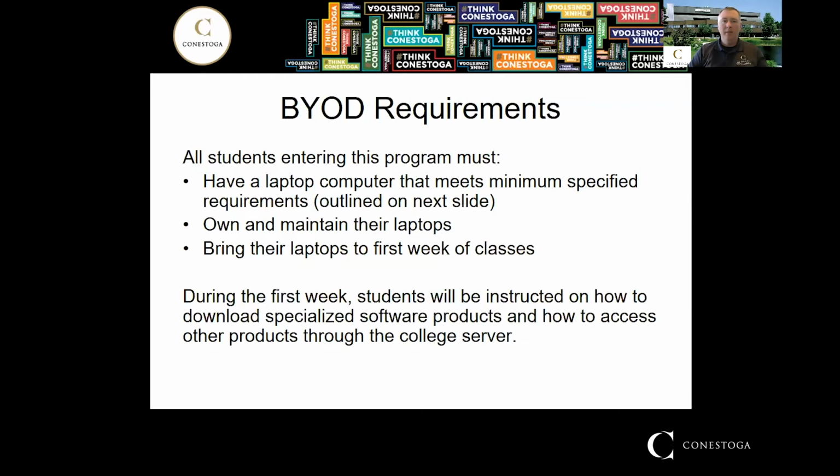This program has a bring your own device model, so you'll be expected to provide your own laptop, maintain it, and bring it to class with you. You will be provided with instructions on how to download the specific software that we use, and any license keys, that sort of thing will be provided to you, but you do need to provide your own device.